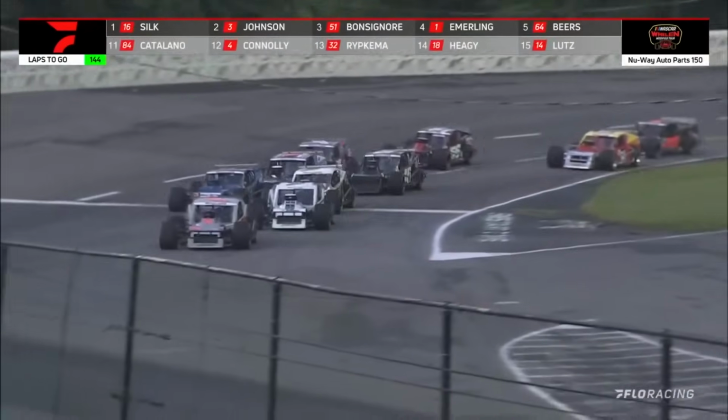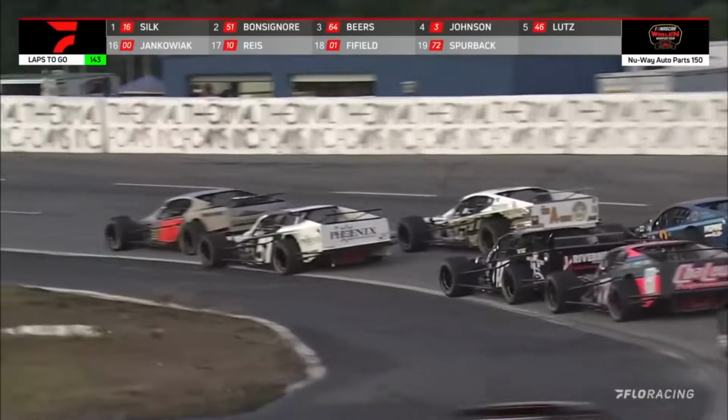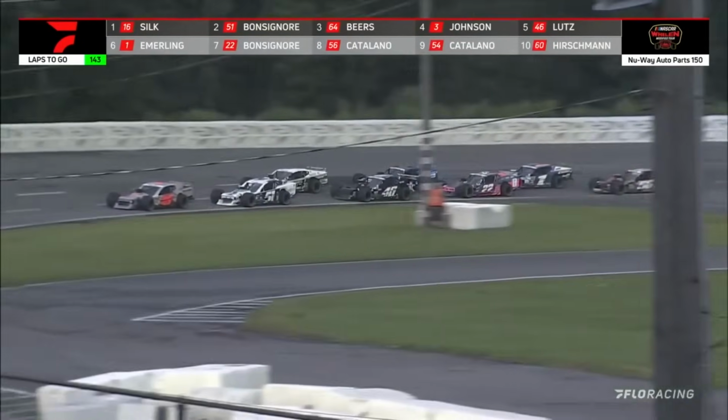Remember, the last time the Whelen Modified Tour was here, Beers secured the victory in front of a bunch of local fans in support of him. You look at the success that they had last year, and now Beers, he goes to the outside after we talked so much about the bottom. You look at Austin Beers, though. He had 2 victories last year, the second of those 2 coming here at this racetrack.